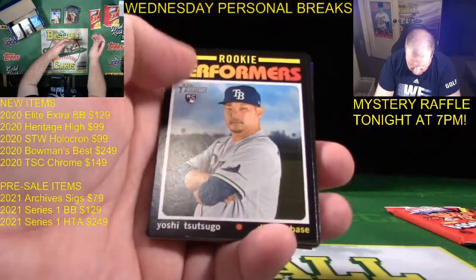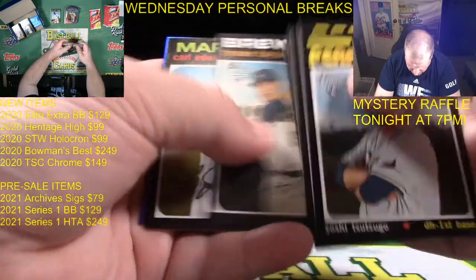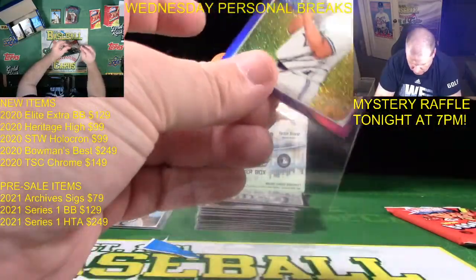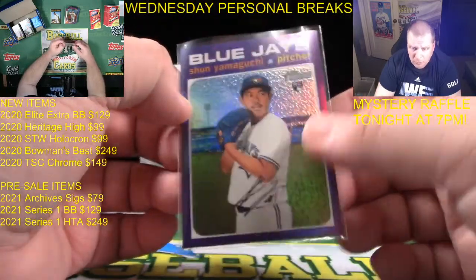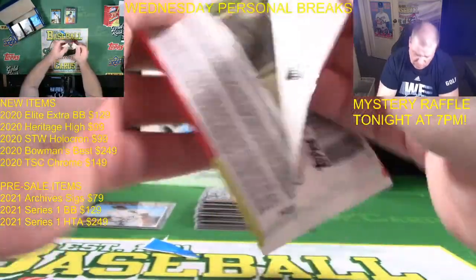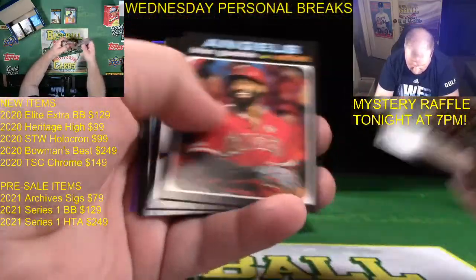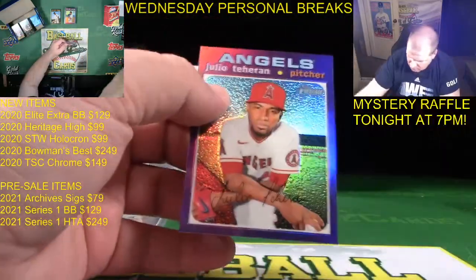Rookie performers, Tsutsugo. Tyrone Taylor. McLean and Yamaguchi. Shun Yamaguchi. We got Verlander Award winners. And Julio Teheran, purple.